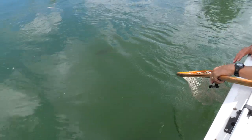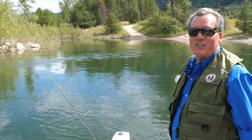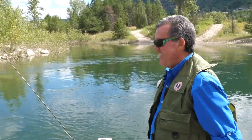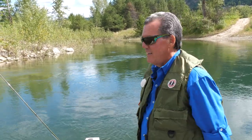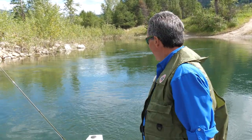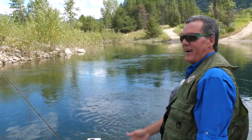Especially when you can pick them off in the soft water. I mean, it gives you satisfaction to get them where they're real stealthy. Well, it's where the caddis are, so you've got to go where the hatch is, right? It's exactly what we did last year, same thing. They slid over way out of the main current.